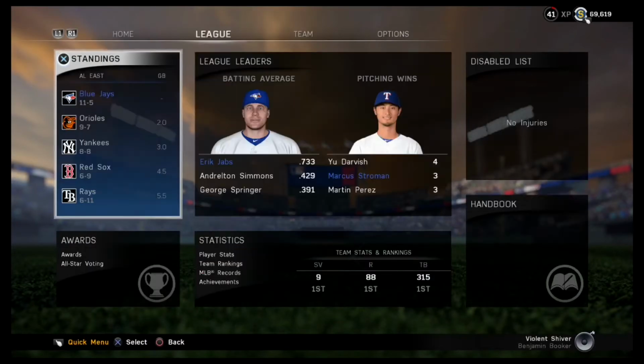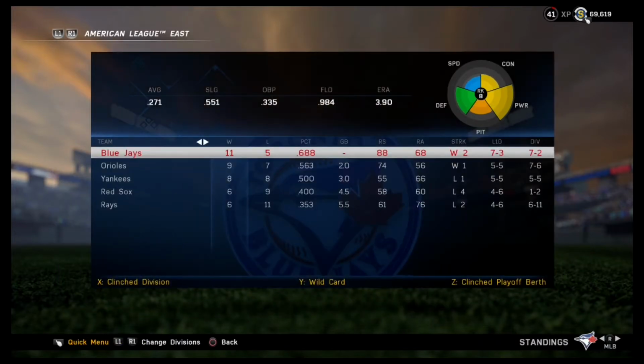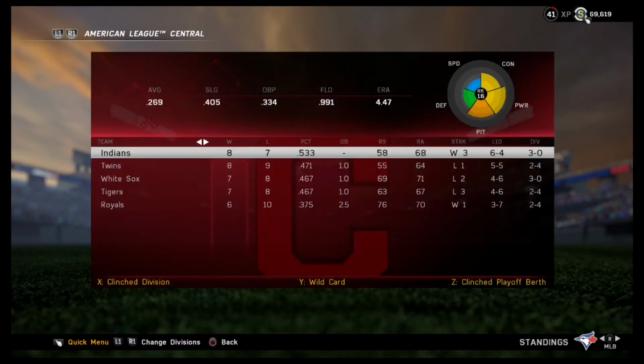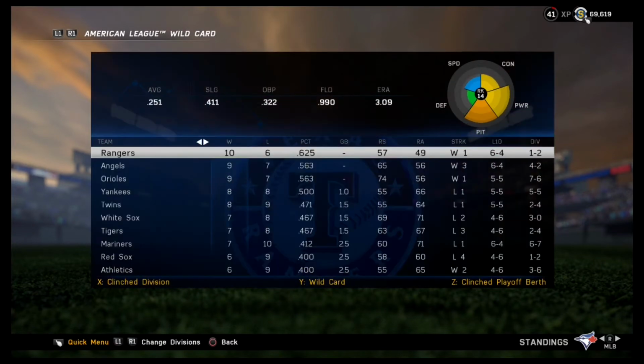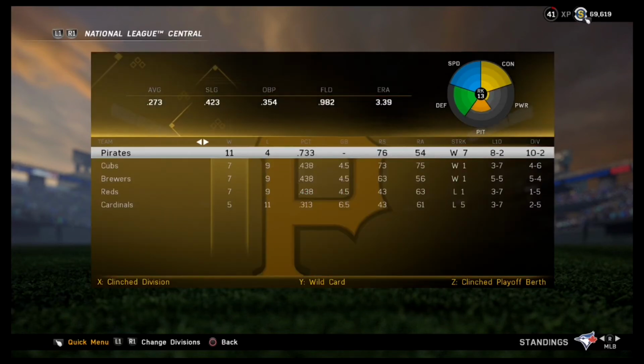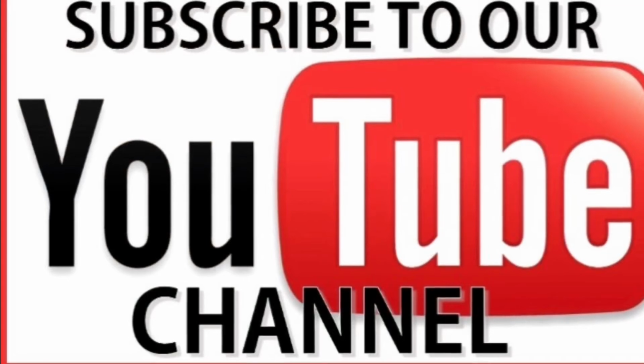That will help our standing in the standings. There you see the standings. We're in first place. Checking out the Rockies. They're 2-14. Let's go check the Pirates real quick. The team that traded me away. That's the team that drafted me, but they didn't want me. And of course, they're 11-4, with a slightly better record than the Blue Jays.